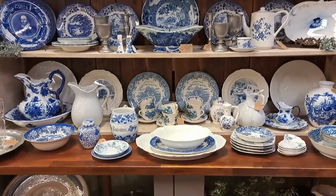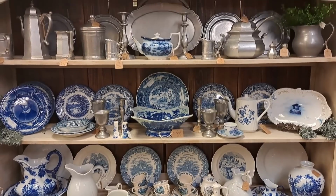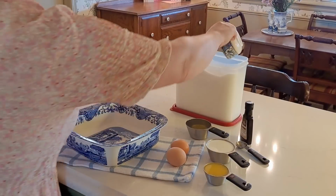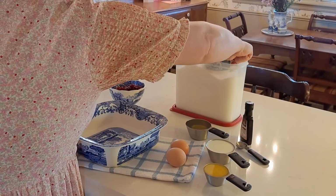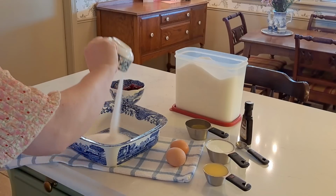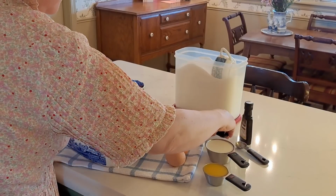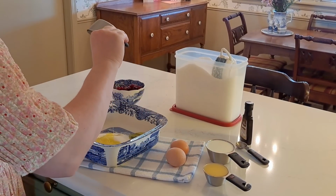When you come across a booth where the owner obviously has a love for blue and white like this one, it's a good place to frequent every time you shop, as you will find lots of good everyday items you can use. Collecting these pieces one by one over time is extremely affordable. When combined over time, they contribute to the cohesiveness of your home as a whole.